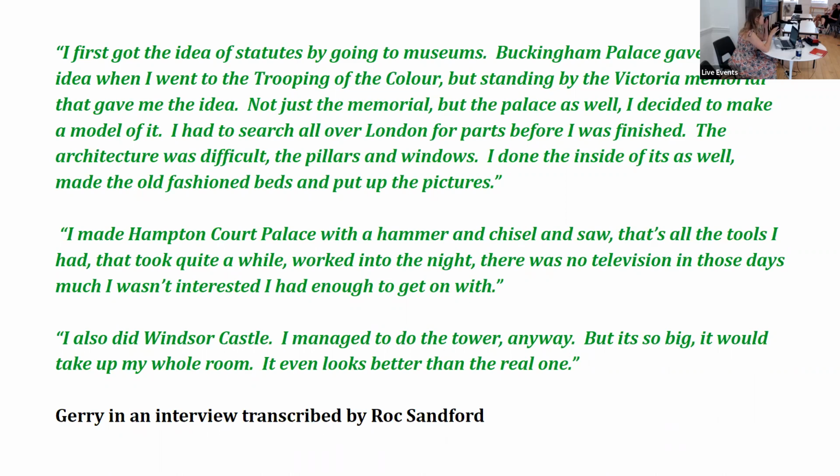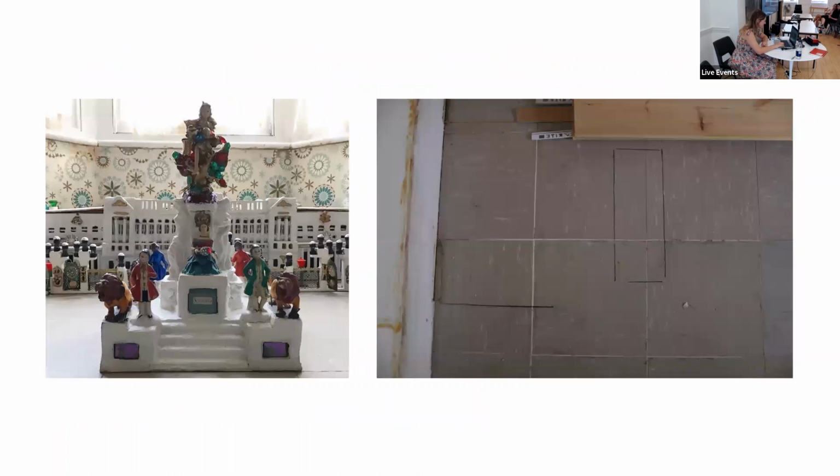He starts off saying, not bad for a beginner. And by the time he gets to Windsor Castle, he says, I also did Windsor Castle. I managed to do the tower, but it's so big, it would take up my whole room. It even looks better than the real one, which it does.